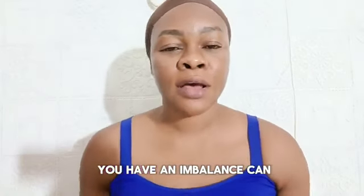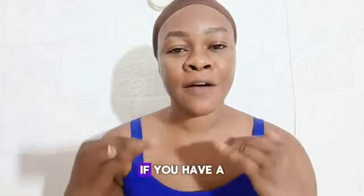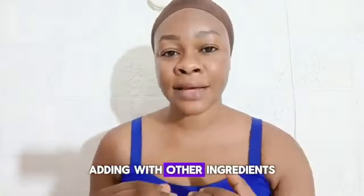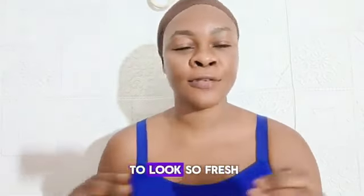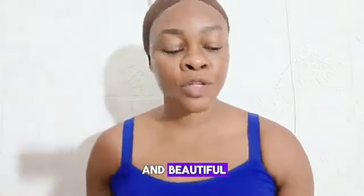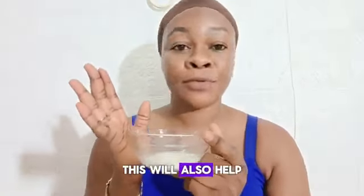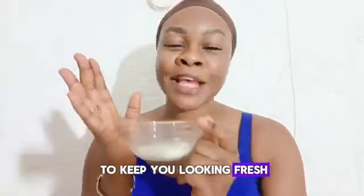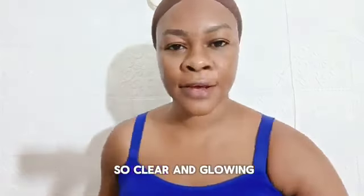Cornstarch is also very good for those that have greasy, oily skin. If you have an imbalanced skin, it will help to balance your skin. If you have a dry skin, adding other ingredients in there will help to balance everything and make your skin look so fresh and beautiful. So this is not only for anti-aging, this will also help to keep you looking fresh. Your skin will look so clear and glowing.